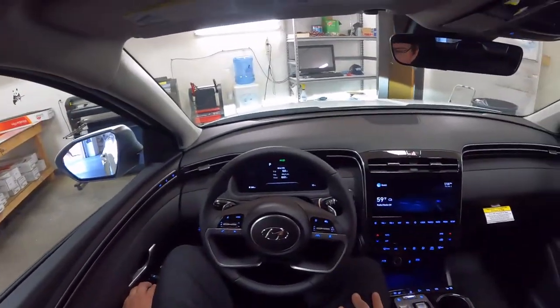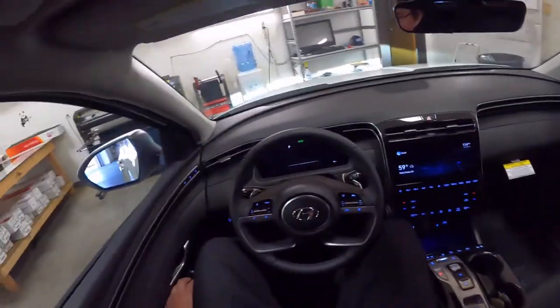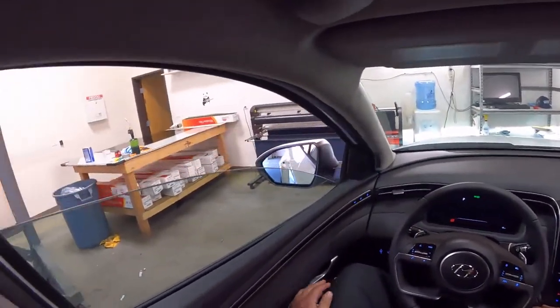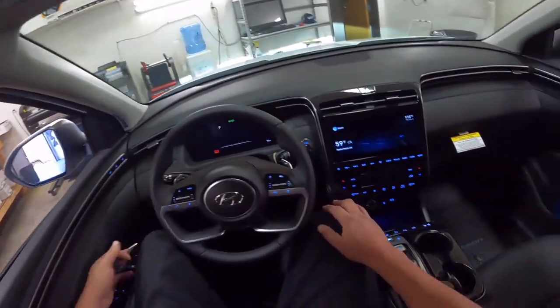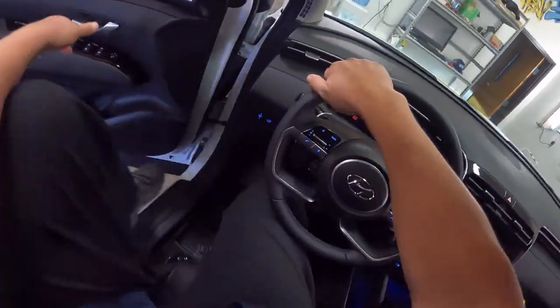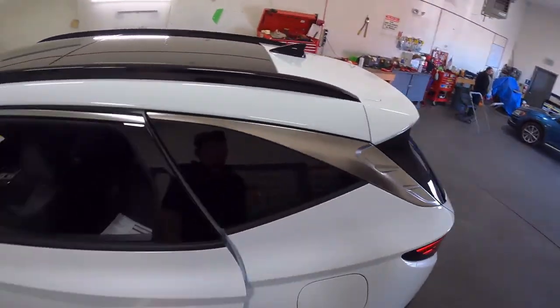But I don't think I pulled one apart to show you for tinting. So we'll go ahead and do that. I'm going to assume it's very much like every other Hyundai and Kia. So let's go see Bo's stereo.